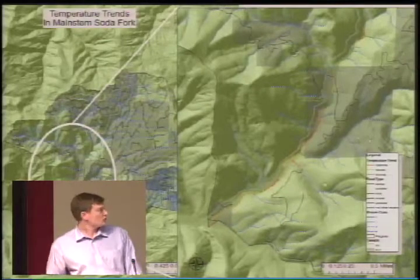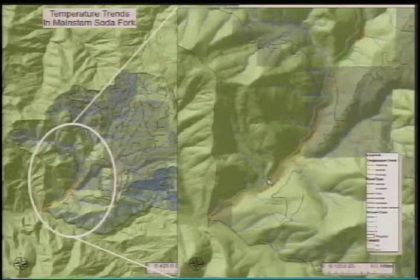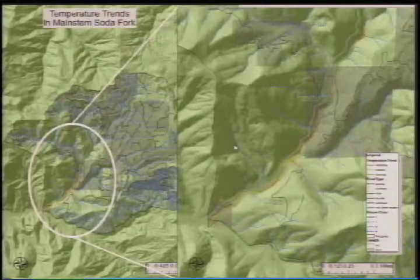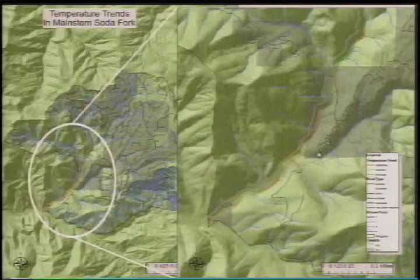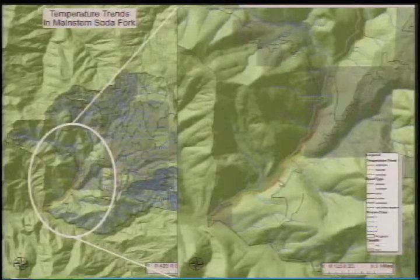Temperature trends in Soda Fork. We also went up and did a thermal profile and looked for cold water inputs and what generally the stream was doing compared to a few measurements downstream and a few measurements upstream. We did it all in one day to try to not get too much variability in there and just see what it looked like. What it basically says is this lower section down here is not really getting warmer or colder. It's just staying the same.